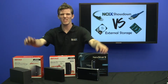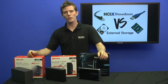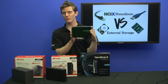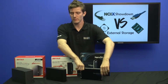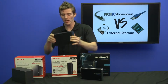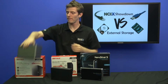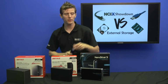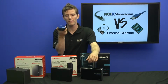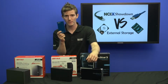Welcome, my friends, to the ultimate storage showdown. We're going to be looking at places you can store your data and ways you can do it, including regular USB 3 external desktop hard drives, cached external USB 3 desktop hard drives, NAS, including a 2-bay unit here from Buffalo, as well as the new kid on the block, which is external SSDs also running off of USB 3. So this particular one right here is the SSD to go from Angelbird.